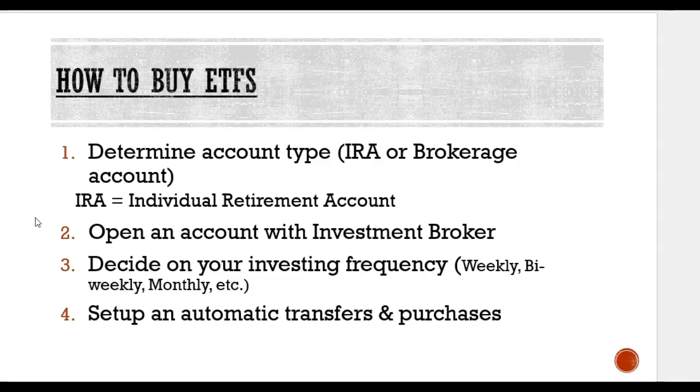Now, it's important to know how you're going to buy your ETF. Here's a real quick version of 4 steps on how to buy ETFs. First off, determine the account. Is it going to be an IRA or a brokerage account? An IRA is an individual retirement account. And then from there, you decide which broker you're going to open it with.